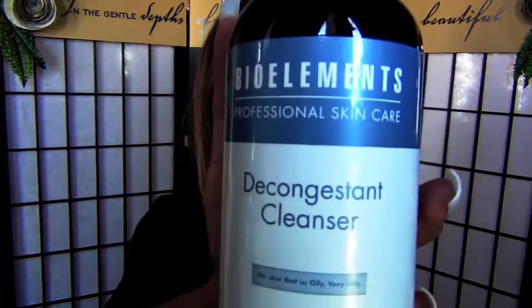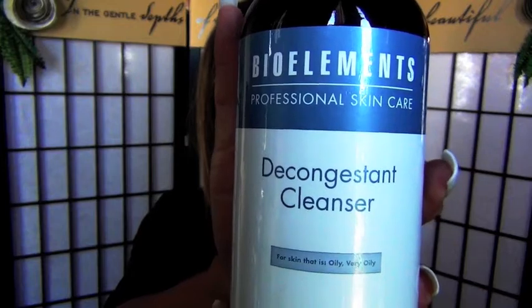First, you want to cleanse the area to get rid of any bacteria that might be there. You really don't want any bacteria getting into the areas that you've just tweezed. So what I use is BioElements Professional Skincare Degestant Cleaner. This is kind of for my business. I use a lot of BioElements as well as clinical care. So it's for really oily skin, and I have really oily skin. And then I just take some cotton balls and cleanse the area. It also rids of any makeup or whatnot that you might still have there.